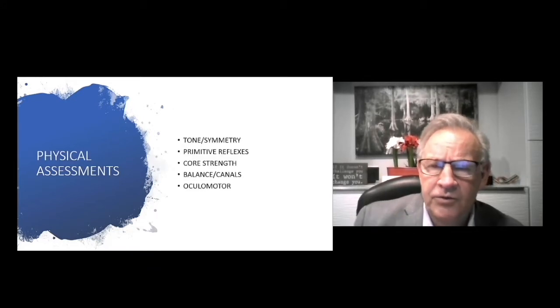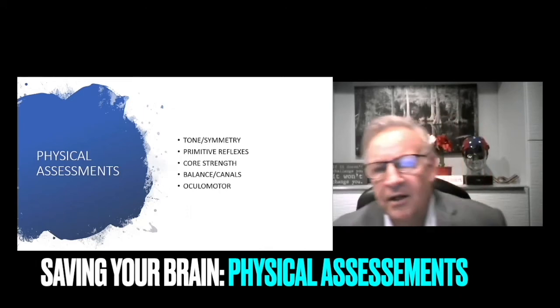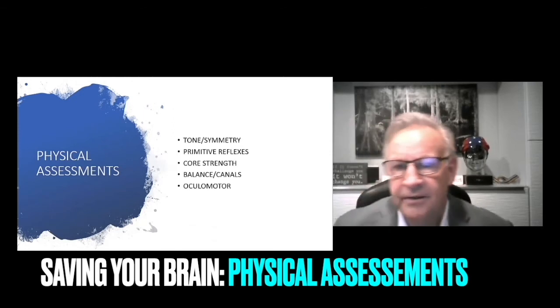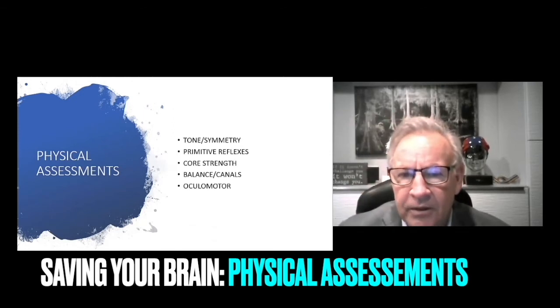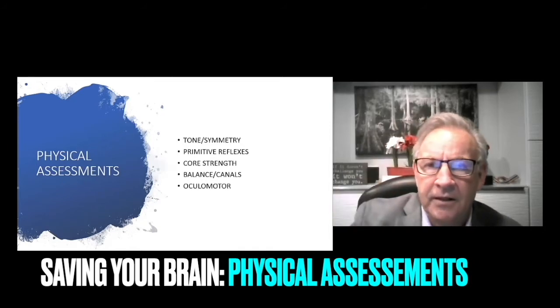So again, we use the Melillo method as far as an evaluation. We're looking at tone symmetry. We're looking at primitive reflexes. We're looking at core strength. We're looking at gross strength. And then we're looking at the vestibular system, the balance, the canals, oculomotor, optokinetic, visual system.